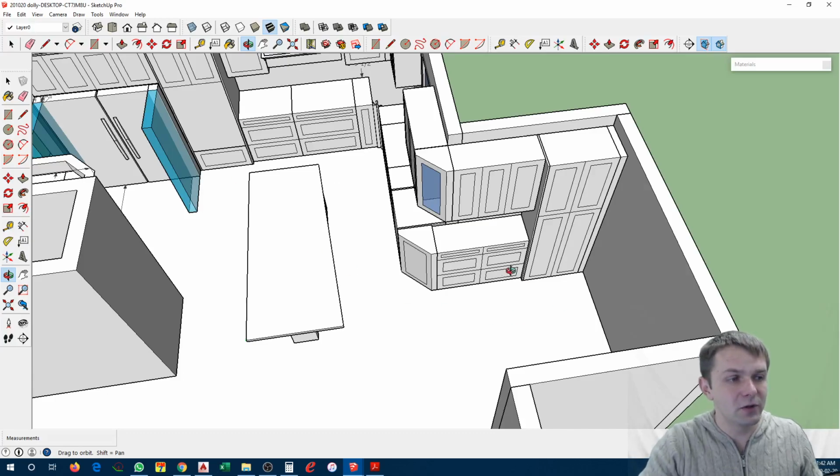So we added that, we reduced the drawers, we reduced the counter space, which is not a big thing. She still has this counter also serving as a serving counter for your backyard.